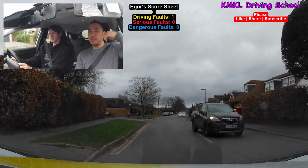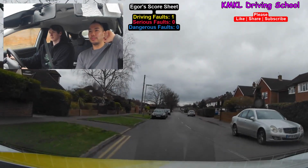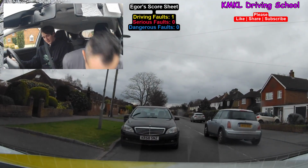So if you pull up on the left behind the next parked vehicle, so stop on the left before you reach the next parked vehicle. Your destination is ahead. And just move reasonably close to this car, but leave yourself enough room to move off. That will do fine. That's great.